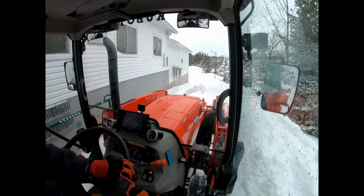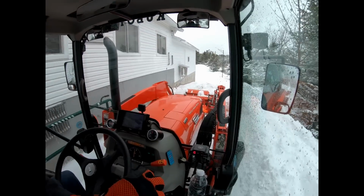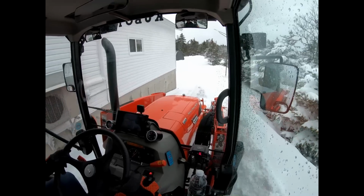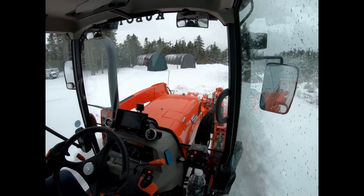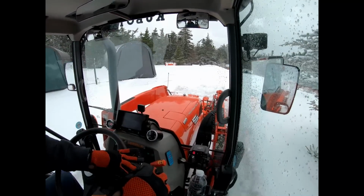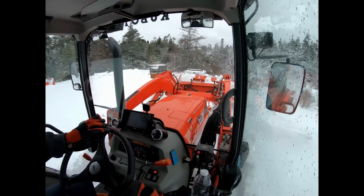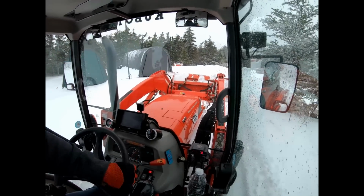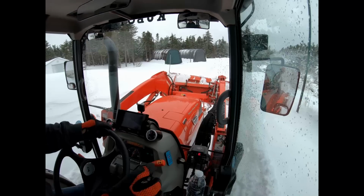More ice in under that. So we just take our time and we do what we can do. You're better off leaving the crust of snow and under it. Get your traction. You can see that's what I did there.